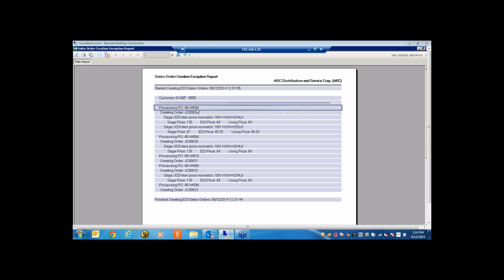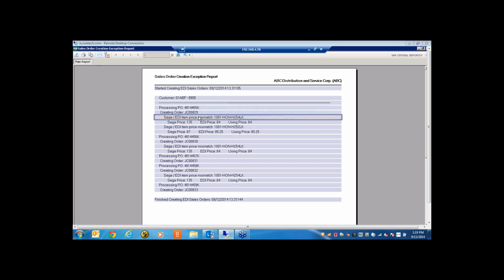The first PO, we tell you the PO number, and then we tell you the correlating sales order number that goes with it, and then we're able to report any item price mismatches. So we're able to take the price you have on your EDI PO, or the price you have set up in Sage, and we're able to go with special pricing as well. So if you have special pricing for customer A compared to customer B, we're going to look into that.